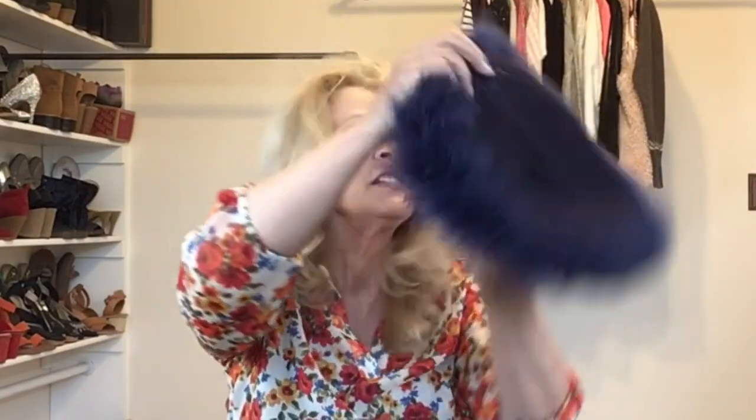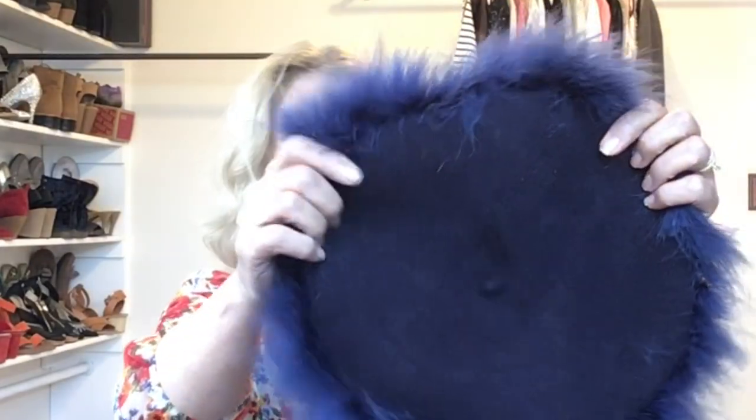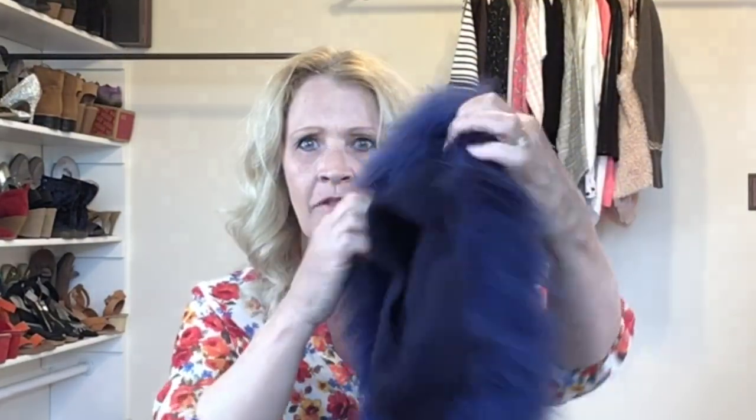In fact, I am going up north soon to visit my son, and I think I will get off the plane wearing this hat. This is incredible. I love this hat. This is so unique, and I know nothing about it. This is what it looks like. I love this hat, but I don't know anything about it. So if you do, please let me know in the comments below.